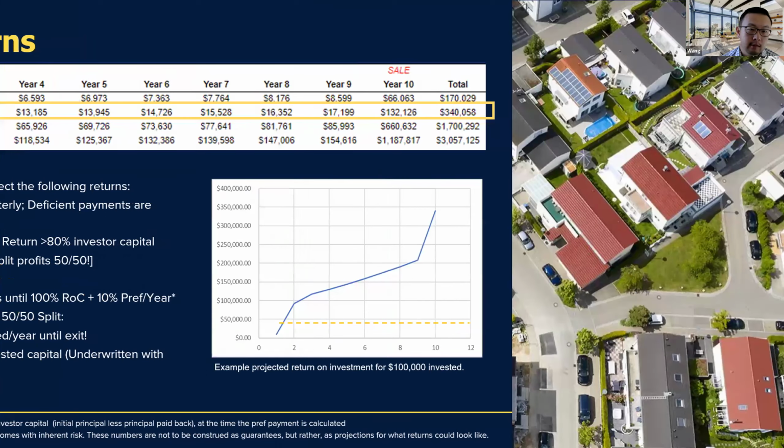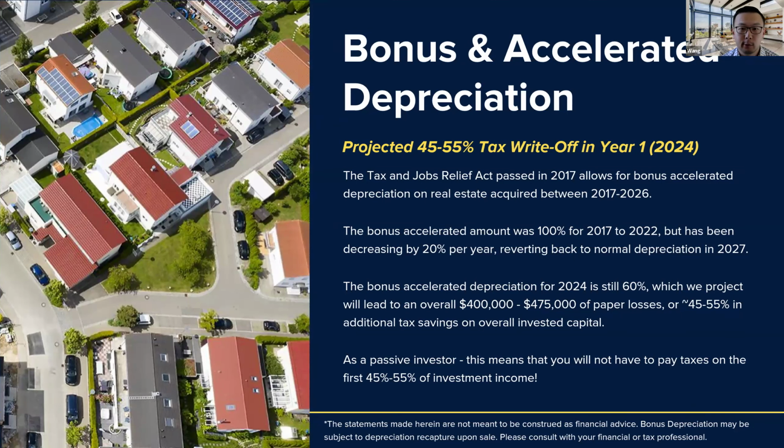The other bonus, if you've learned a little bit about real estate investing, is the bonus on accelerated depreciation. This is a complicated topic. I don't want to spend too much time on it. But in short, under President Trump's presidency, he passed the Tax Cuts and Jobs Act, and one of the stipulations was that from 2017 to 2022, properties were allowed 100% accelerated bonus depreciation. That means you could take 100% of the depreciation in year 1 of when you acquire the property. But sadly, that's slowly going away by 20% per year.